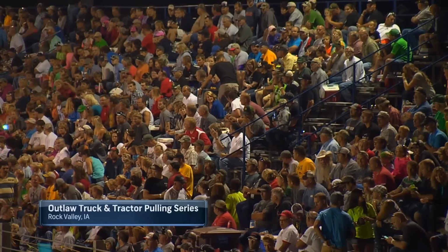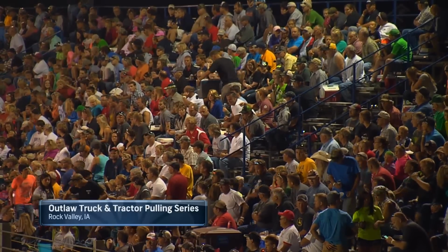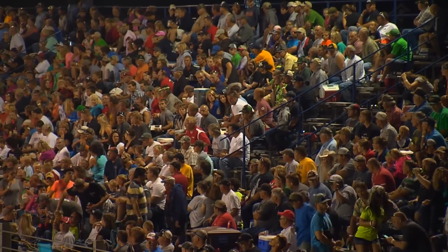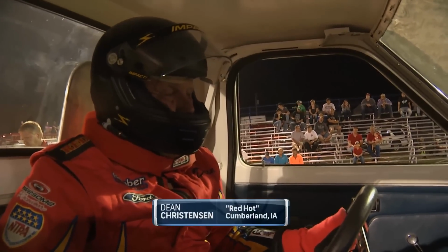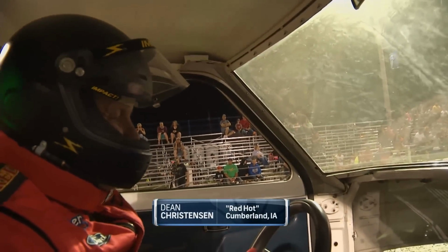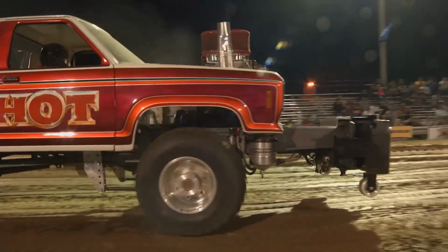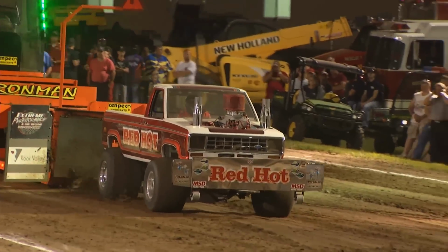Welcome back to Thunder in the Valley. From Rock Valley, Iowa, capacity crowd, as always, on hand today. Our next puller will be Dean Christensen. He's the father of Nick, who pulled earlier, a gorgeous-looking 1988 Ford Ranger. Oh, the Red Hot's been here for a while, one of the top runners.